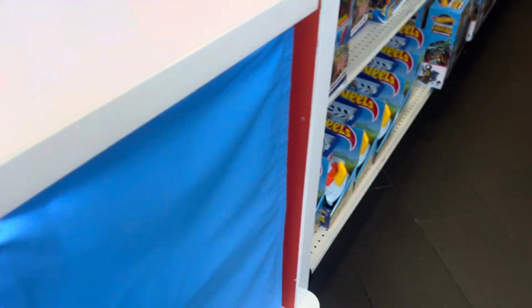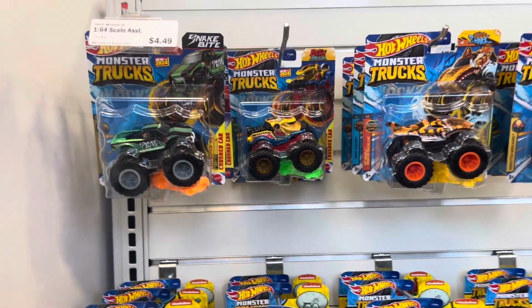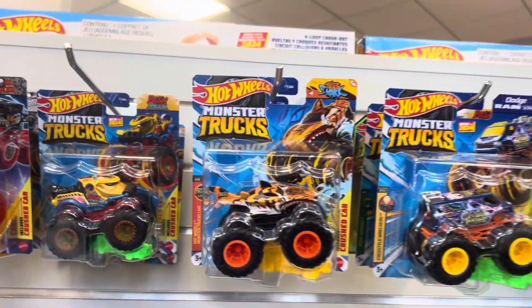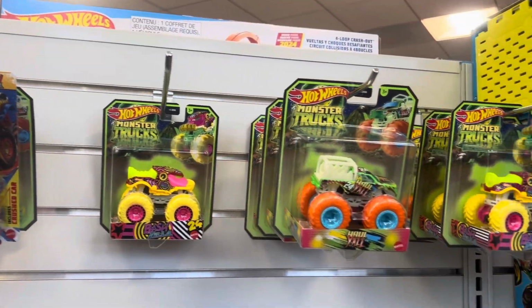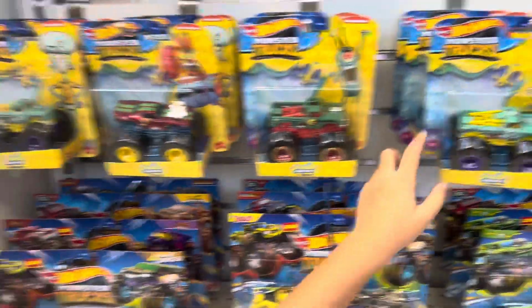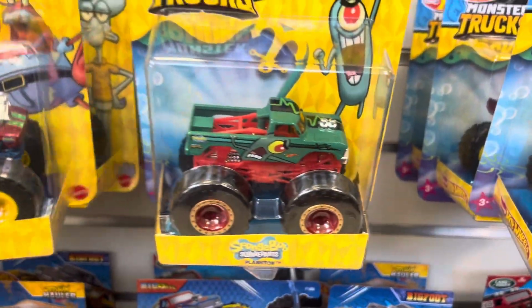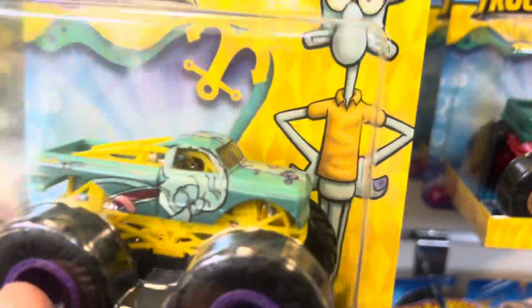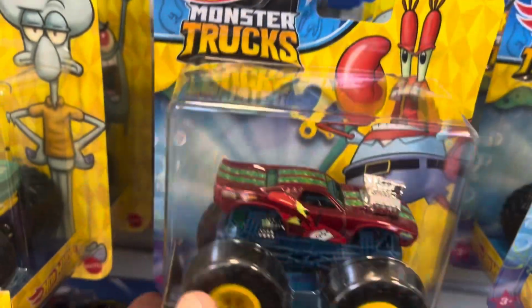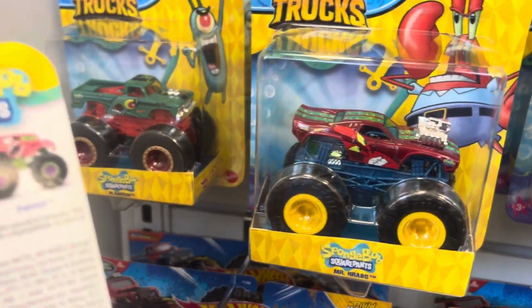Look at all these Hot Wheels they got here around the Mattel store. One scale, it says $4.99. Snake Bite, of course. This Mattel store has sections of different toys: Hot Wheels, Jurassic World. Yeah, we also got the SpongeBob collection here. Look at this SpongeBob collection. This Krabby Patty. And of course, we got Squiggly.